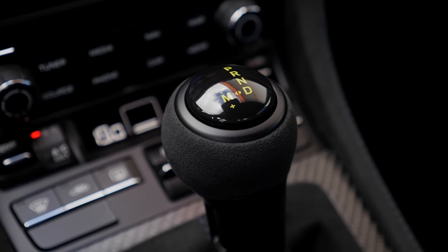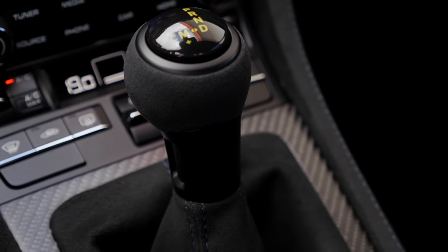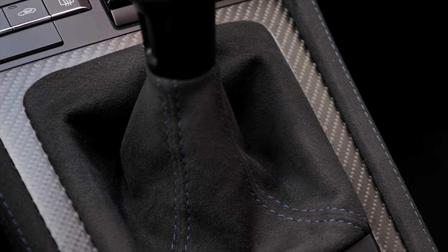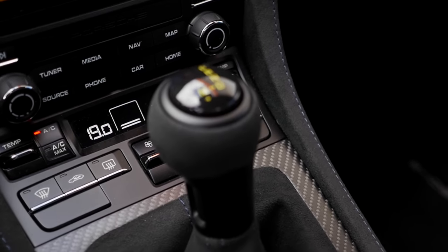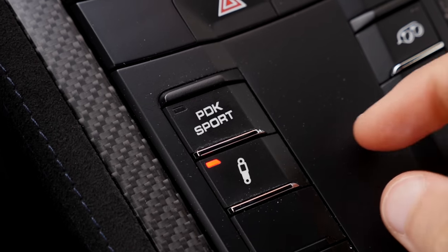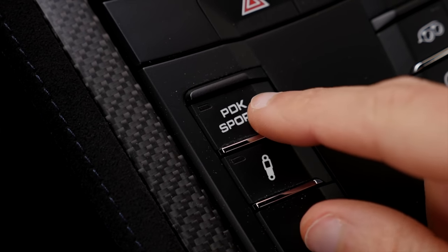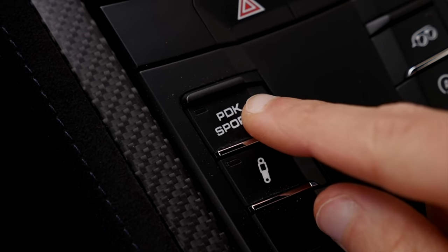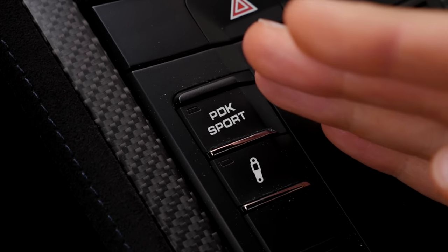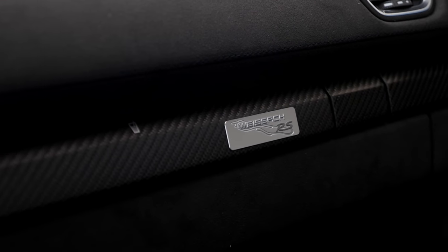GT4 RS is only available here with the PDK, but it has a manual style, so kind of deceiving. Looks manual, but only available here with the Porsche dual clutch transmission. Something you can adjust, you can make the suspension stiffer right here, and you can also go to PDK Sport, and that changes shifting. For example, the gears are being held a little bit longer, so even better for the racetrack. Once again, this microfiber dashboard looks beautiful, and the Weissach package also comes with a special badge right here.